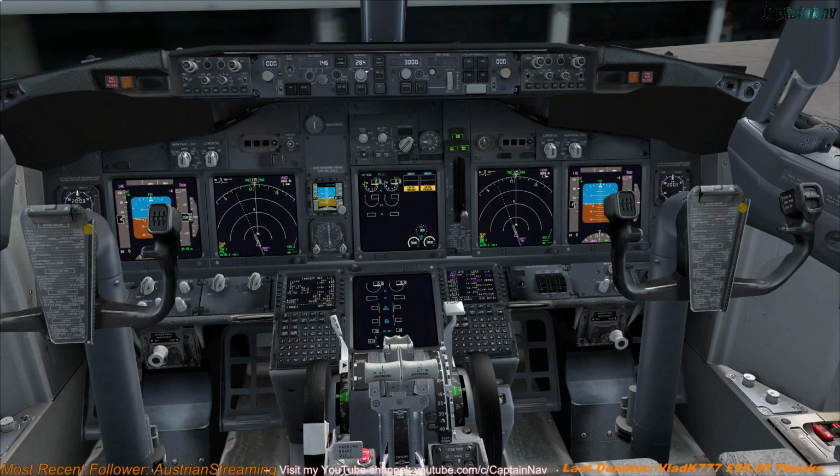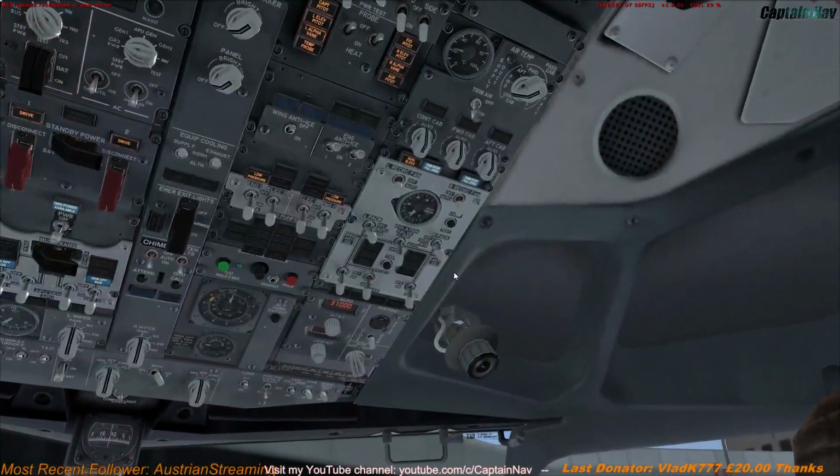207, readback is correct, and pushback at your discretion, advise ready to taxi, information Hotel is current. Okay, information Hotel, push at discretion, will do, United 207. Ready, my echoes, squawk altitude.